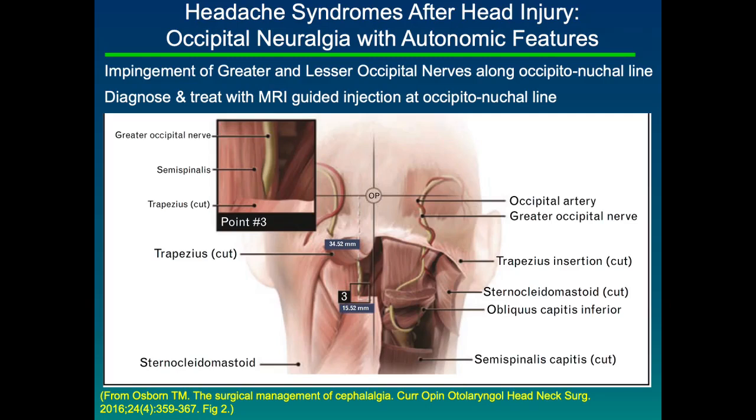Now, in addition to the fact that you can get occipital headaches, which may be very treatable by injection of hyaluronidase enzymes along the occipital nuchal line, you can also get autonomic triggers along with this. I provide a citation to one article about trigeminal autonomic features in what is essentially otherwise seemingly an autonomic problem arising from an occipital nerve entrapment.